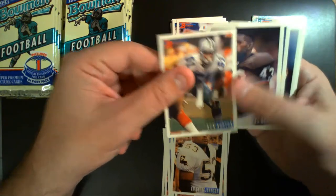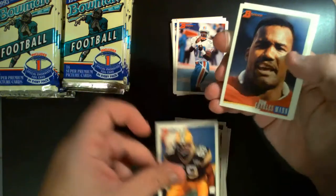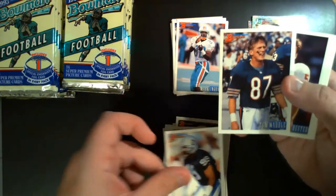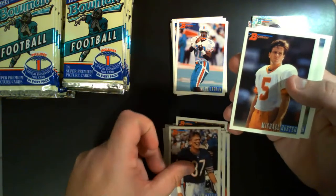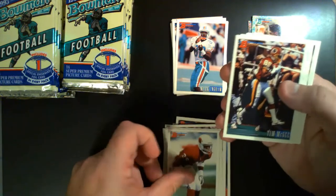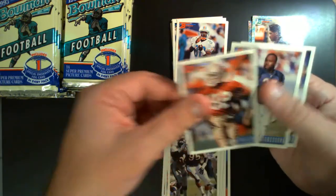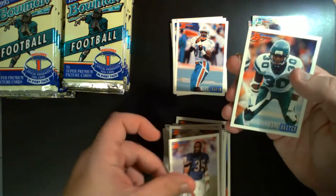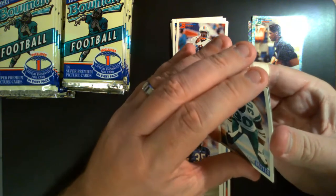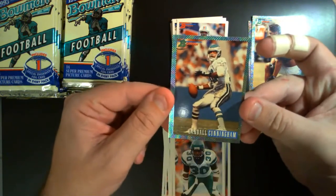All right, for the Cowboys, we have Ken Norton, Dale Spear, Wayne Simmons, Charles Mann, Winston Moss, Tom Waddle, Michael Husted, Lorenzo Lynch, Tim McGee, Richard Dent, John Taylor, Neil Anderson, Brad Baxter, and our foil card is Randall Cunningham.